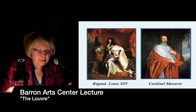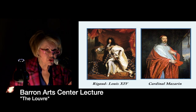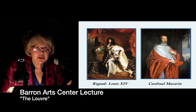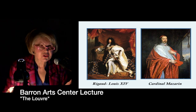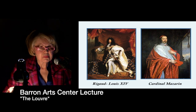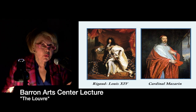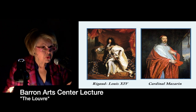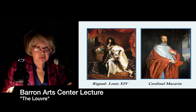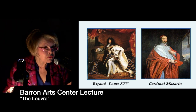Next to him is Cardinal Mazarin. Now, Mazarin came from Italy. He was an Italian cardinal of the church. And he came to France as a representative of the papacy, but he stayed in France for the rest of his life. Obviously, he was having a very good time in France. Indeed, he was, because Louis XIV became king at the age of 5 years old. Now, a 5-year-old can't really rule a nation, so Cardinal Mazarin and Louis's mother, Anne of Austria, were the regents at the time. And Louis was trained in kingship by none other than Cardinal Mazarin. Mazarin also was his godfather, so there was a very close relationship with them throughout Louis's life.